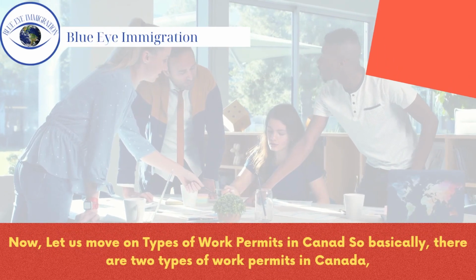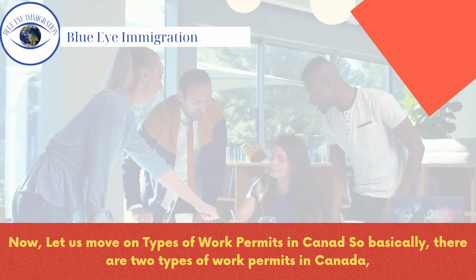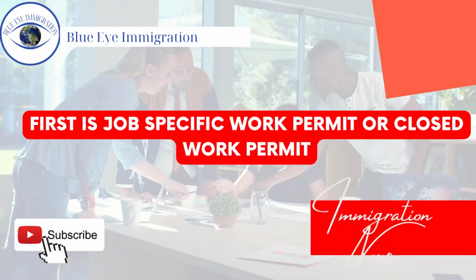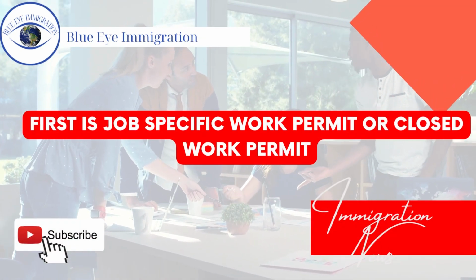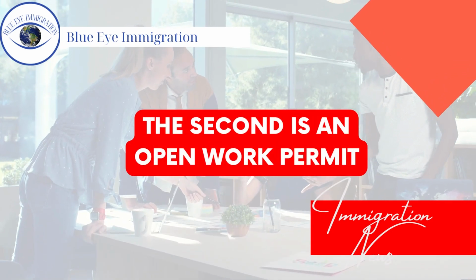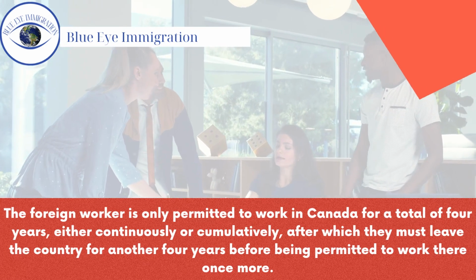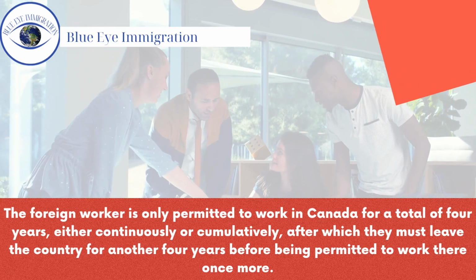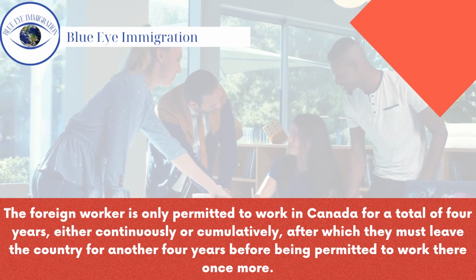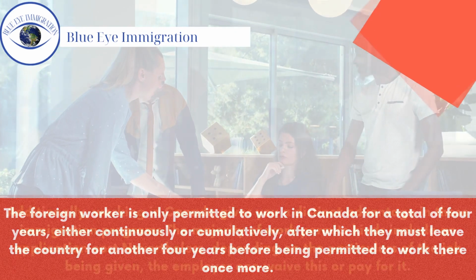Now, let us move on. Types of work permits in Canada. So basically, there are two types of work permits in Canada. First is the job-specific work permit or closed work permit. The second is an open work permit. The foreign worker is only permitted to work in Canada for a total of 4 years, either continuously or cumulatively, after which they must leave the country for another 4 years before being permitted to work there once more.